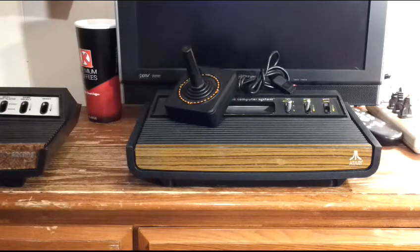Okay, so I'll do a video on just that, especially on how to hook them up. A lot of people get all confused about that, but it's really not as hard as you think. It's a lot simpler than HDMI and composite component and whatever else they can put in there.